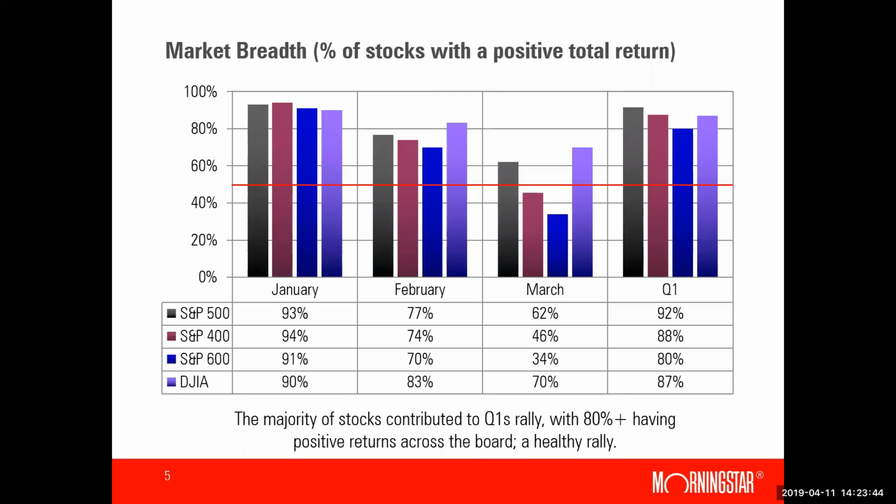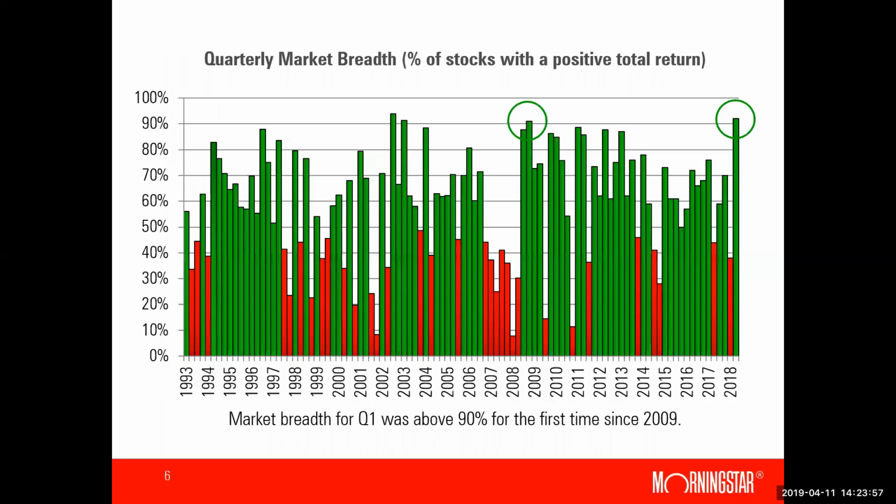But overall, the majority of the stocks contributed to the first quarter's rally, with over 80% having positive returns across the board. All in all, it was a healthy rally for Q1. Q2 is still yet to be seen. But on a year-to-year basis, we can see that the market breadth for the first quarter was above 90% for the first time since 2009. So it's been 10 years since we've seen this type of breadth. Hopefully it continues, but time will tell.